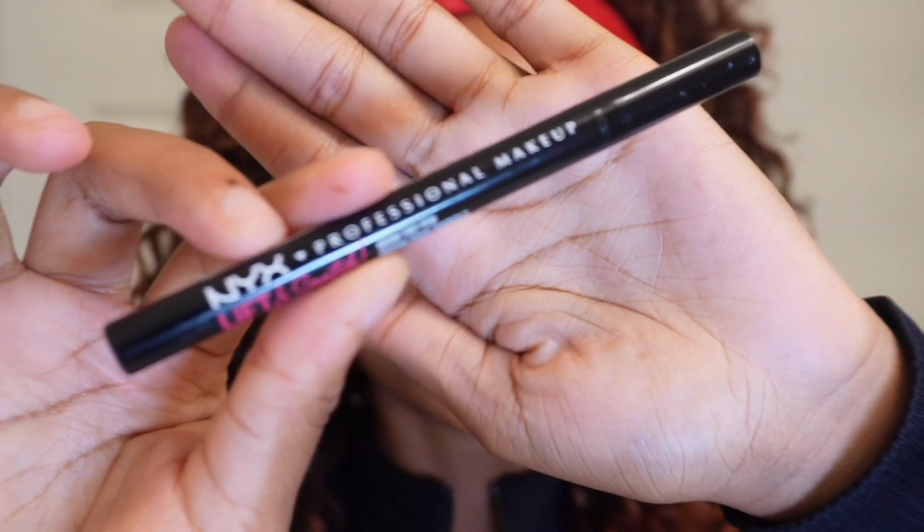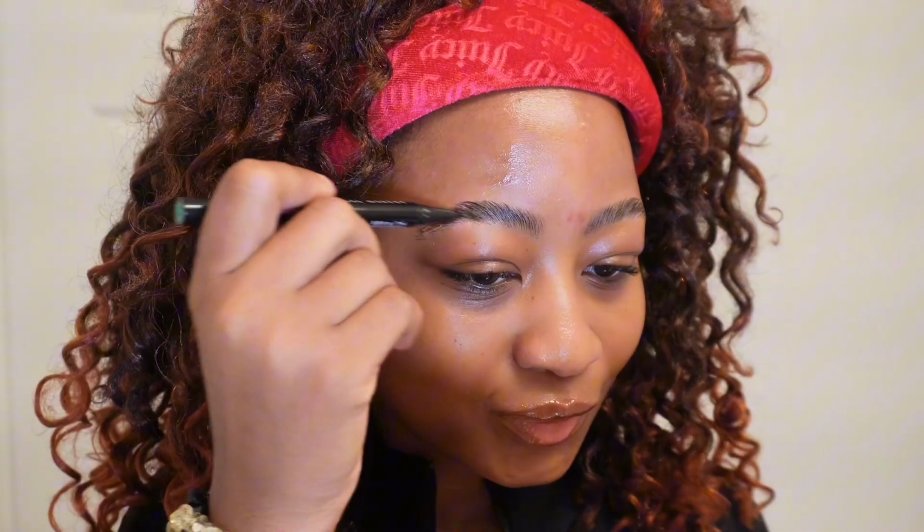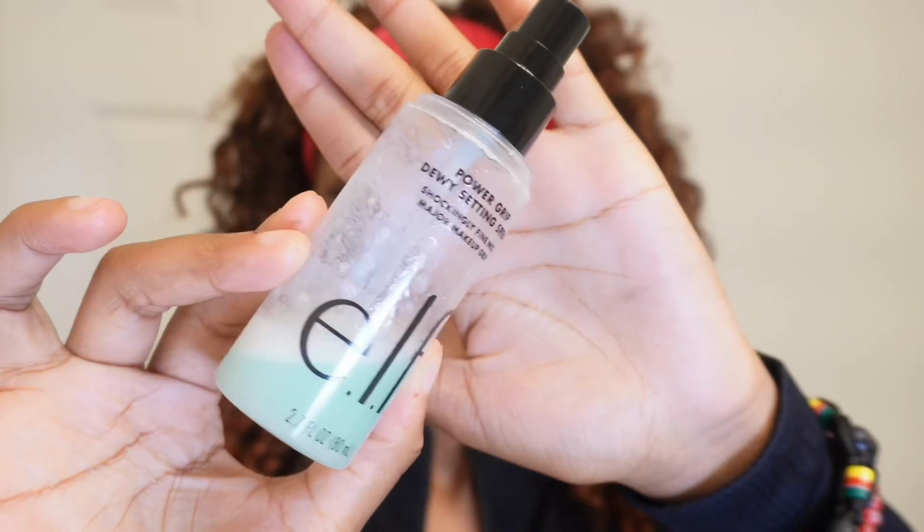Personally, I love this NYX Lift and Snatch brow pen to fill in my brows. The tip is super precise and helps me mimic those hair-like strokes. Plus, the pigment on these lasts longer than traditional brow pencils. I'm sure this won't work for everyone though, so you can opt for a brow pencil that also has a precise tip.